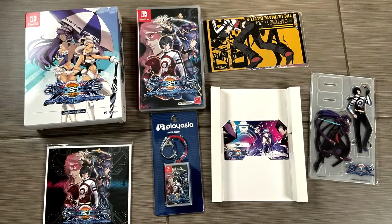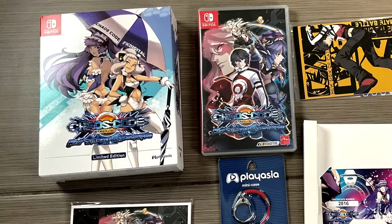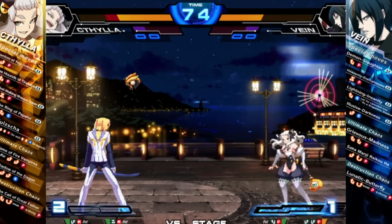Here is Chaos Code: A New Sign of Catastrophe for the Nintendo Switch. Now, looking at the cover, this is a collector's edition cover. It looks naughty. You wouldn't even be able to tell this is a fighting game. But it's a 2D fighting game that I've been following for years.